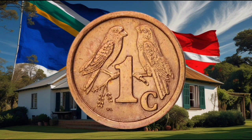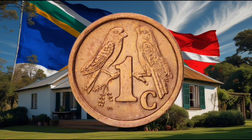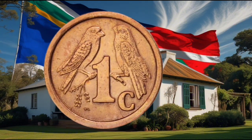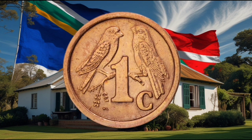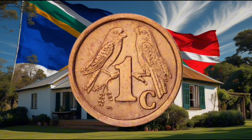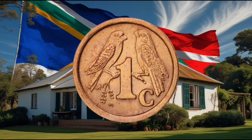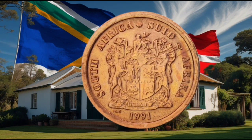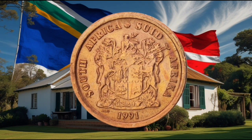While a circulated 1991 South Africa 1 cent coin may be worth just a few cents, uncirculated or rare error coins can fetch far more. Some rare proof examples, or coins with striking errors, have been known to sell for hundreds, even thousands, of dollars, depending on demand and grading.